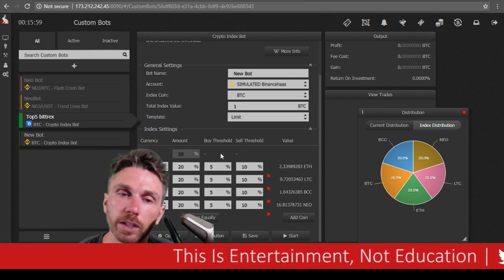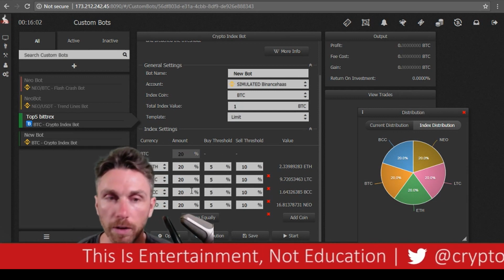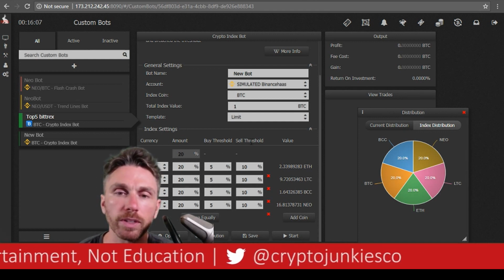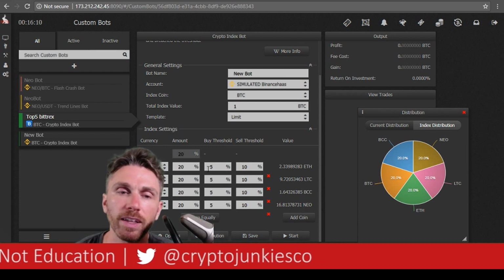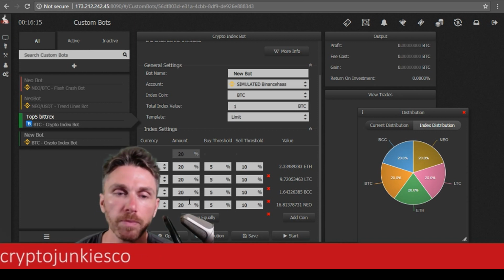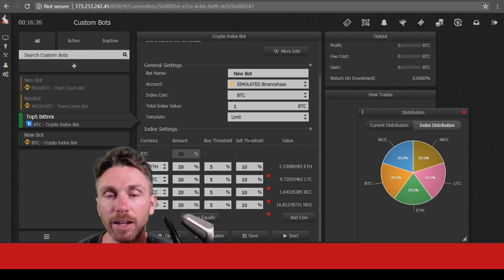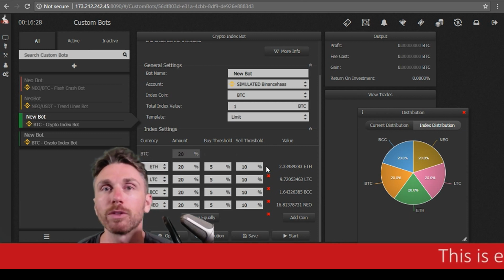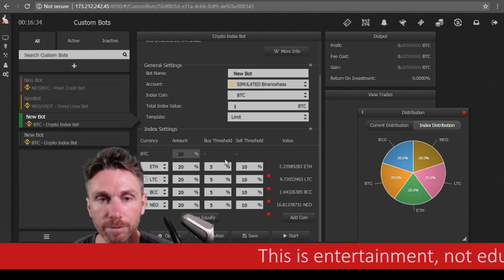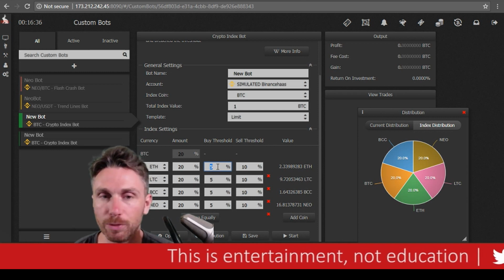Okay, so I think the number one question people will have at this point is, okay, so we've got our percentages figured out with our top 5 coins in terms of allocation. What is this buy threshold and sell threshold? So buy threshold is if the ETH position, Litecoin, Bitcoin, Bitcoin Cash, or Neo is negatively affected by 5% or more, meaning that the overall value goes down 5% or more, it will buy more. And if it's positively affected 10% or more, it will sell off positions to bring it back down to this root 20%, okay? We could also set this to anything we wanted.